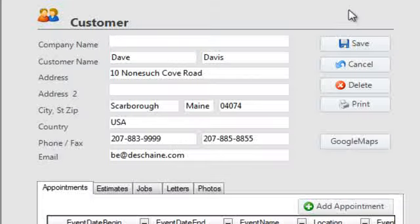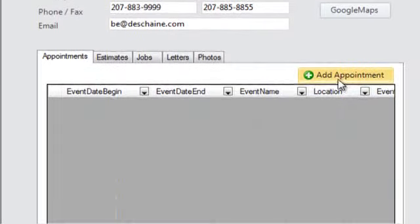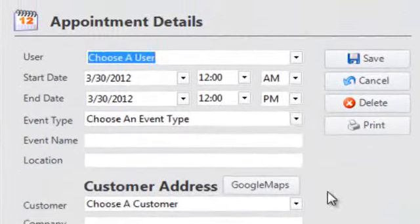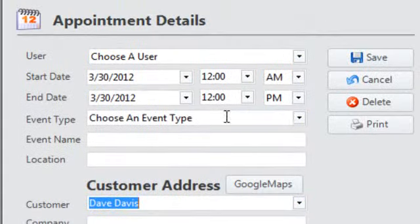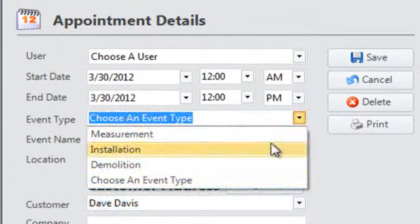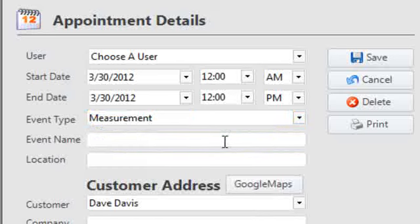Also, we'll go through and we're going to add an appointment onto the job. And let's say you get a customer that you set up an appointment with, Dave Davis. We'll go to add appointment. Basically just choose the customer's name, and customer added, we'll have a measurement or something like that. We'll go ahead and do that as well, and we'll call this a deck measurement.